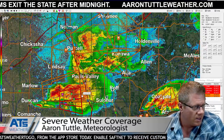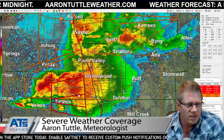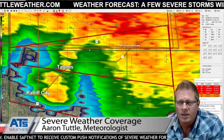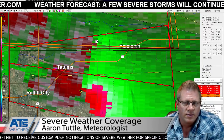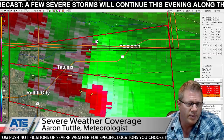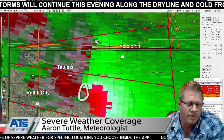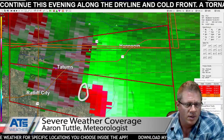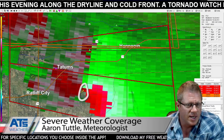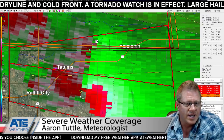Okay, center of potentially tornadic circulation is 4 miles east of Ratliff City. Alright, yep, we've already talked about that. See how it looks. Still getting there, but it's getting a little better. It's now over this little region here, which is about a mile and a half circulation. It's not strong, but we'll see if it tightens up in that little gap.